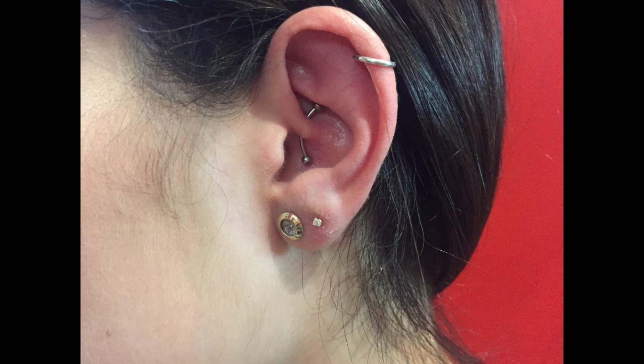And you guys can't see it, but I will post the picture to show you what it looks like. It's a curved barbell right now. But once it heals in about 1 to 3 months, I'm gonna switch it up and put probably a little hoop or something cute like that. And I'm really looking forward to see if it's gonna help with my migraines. They said they get people all the time coming in and getting this particular piercing because it does help with the migraines. So let's really hope, and I'll give you guys an update once it heals in about 1 to 3 months.